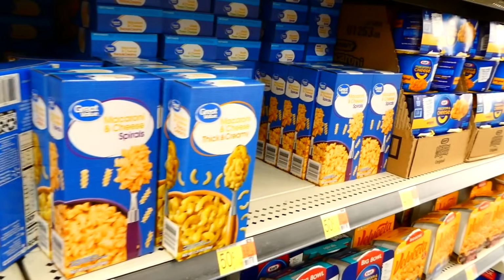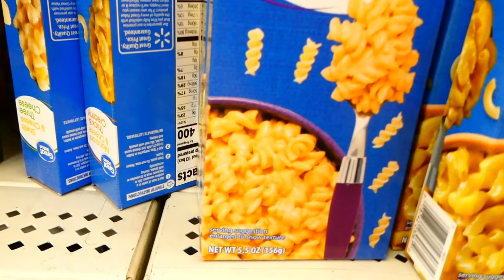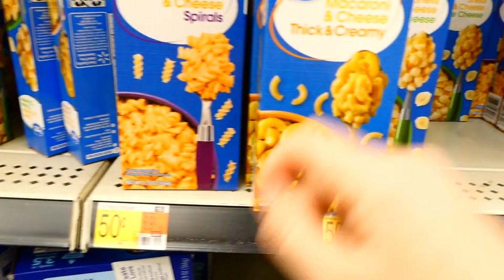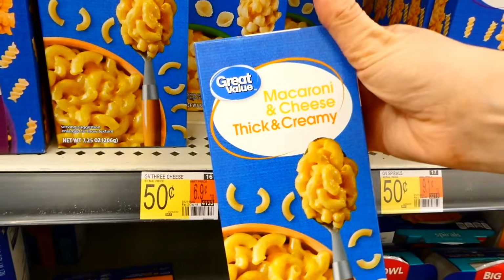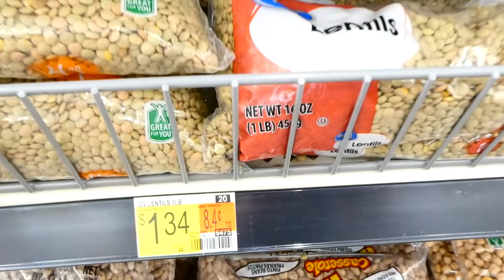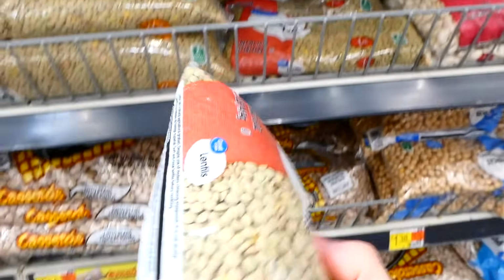Then I grabbed a little can of tomato sauce. Next, a box of mac and cheese. And as you see, the spiral macaroni and cheese is 5.5 ounces for the box. And then the normal macaroni and cheese is 7.5 ounces for the box. The same price for the boxes, it's just the normal mac and cheese has a little bit more in it, so I'm grabbing that. Then I'm going to be grabbing a 1 pound bag of lentils, and if you are new to lentils, you will see why I love them today.